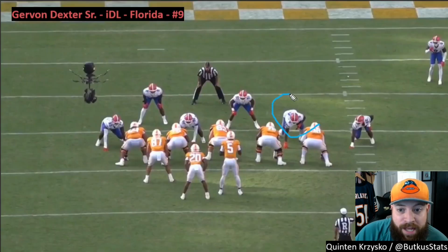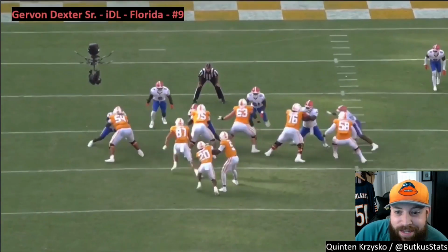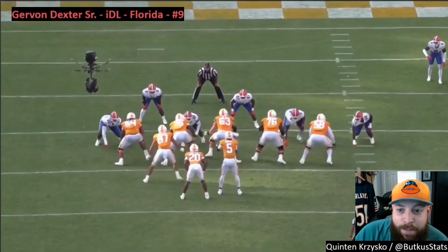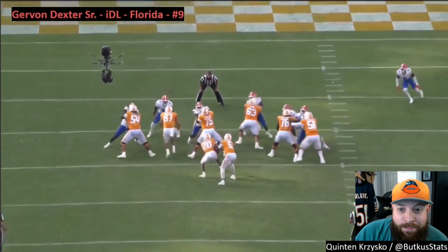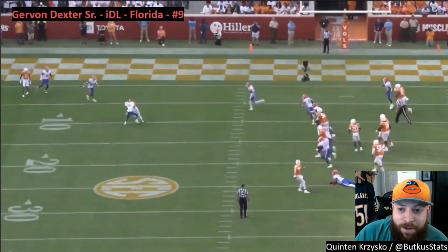And then here we see him again playing like a 3-tech. So gets into 76. They're running a little up and under stunt here. So you got the edge stunting around through, and Dexter's gonna swap back around here, and he bests Darnell right here, which is rare. Edge went up over Dexter, and Dexter comes back up around and just beats Darnell right around the edge.